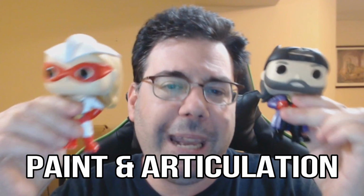Right, guys, we have both Bluntman and Chronic out of packaging, and the very first thing we do when we take Pops out of packaging is look at the paint and articulation. Let's focus first on Chronic over here and come back to Kevin Smith's Bluntman character. Chronic looks really, really good.